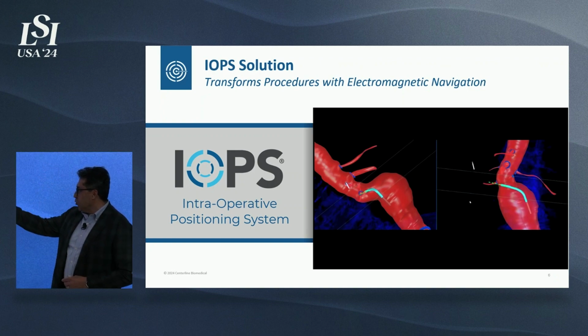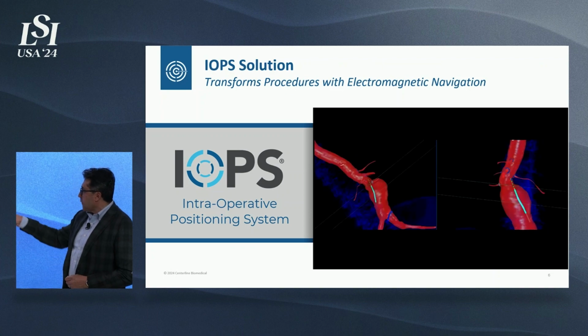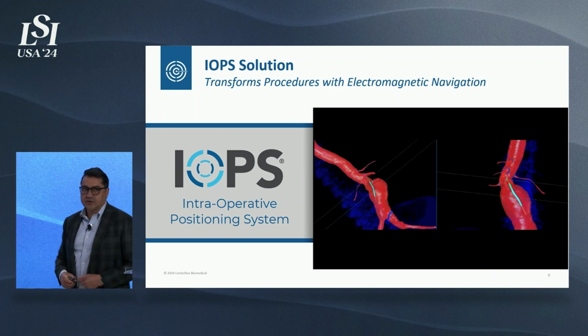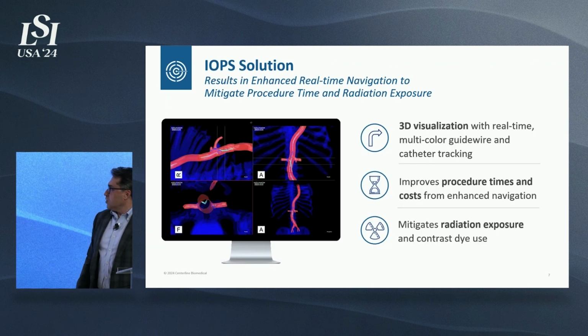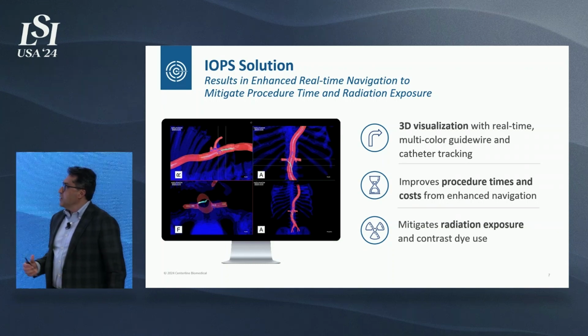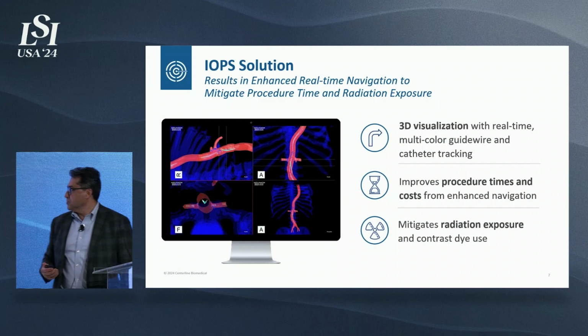So real quickly there, the white piece that went up is the tip of the guide wire that works with our system, and the blue piece is the catheter that is also specifically designed to work with our IOPS portfolio. So, summary, and there's another look at some ways that our images can be manipulated. 3D visualization with real-time multicolor tracking of guide wires and catheters.